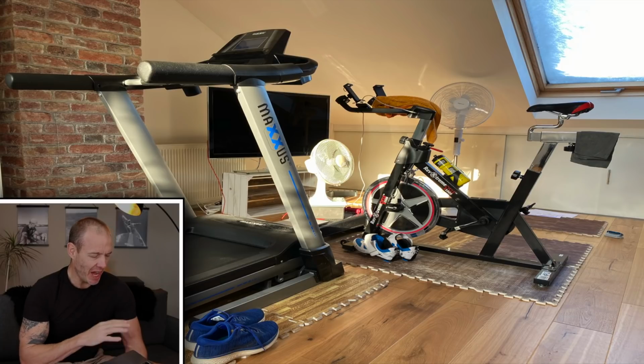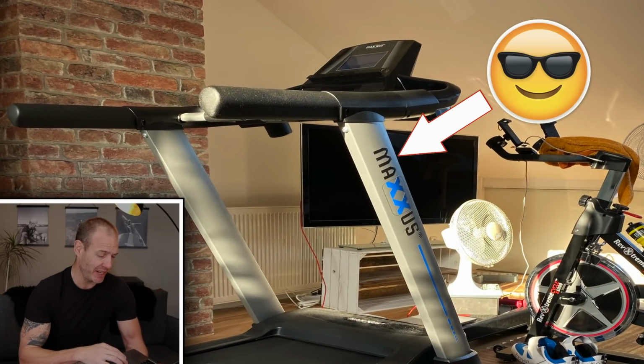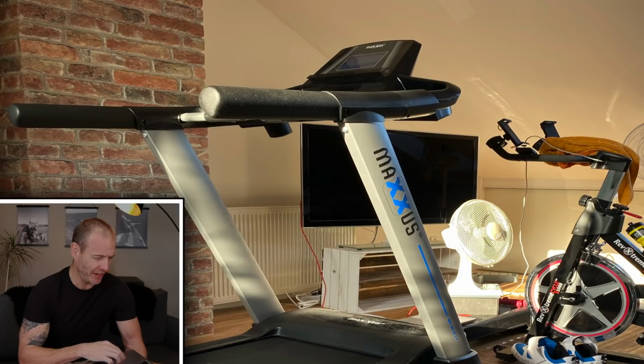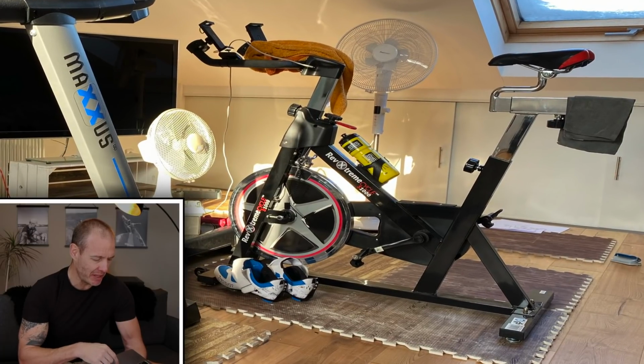That aside, immediate jealousy points because he's got himself a treadmill. I would have absolutely loved a treadmill here, especially back in the winter when it was cold and horrible. I like that a lot. He's got a basic spin bike there, but he says he's running Garmin power meter pedals, which I have on my outdoor bike.